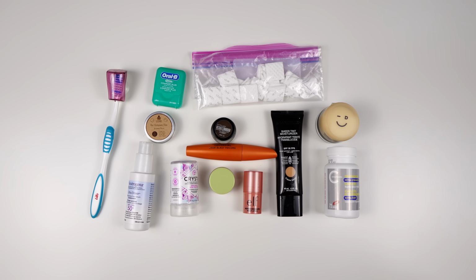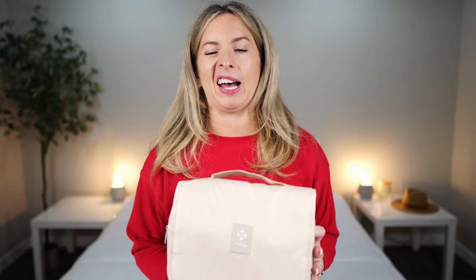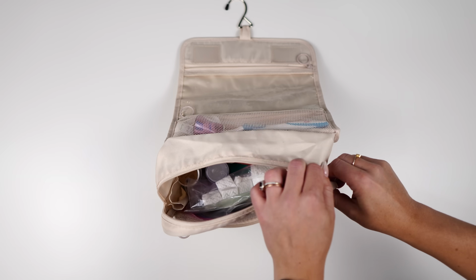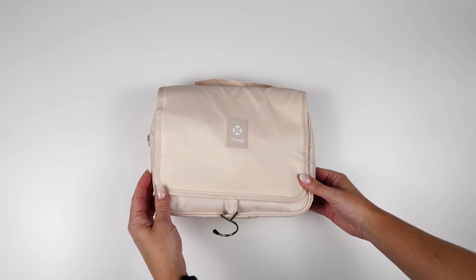Okay, on to toiletries. Normally, I would bring my beloved toiletry bag, but I'm actually going to bring this bag, which is just a cheaper Amazon one, just in case I find something really cute and I want to buy that, then I can just ditch this. And for actual toiletries, I'm going to go pretty lightweight because a lot of these items will be available in the hotels that we're staying in.